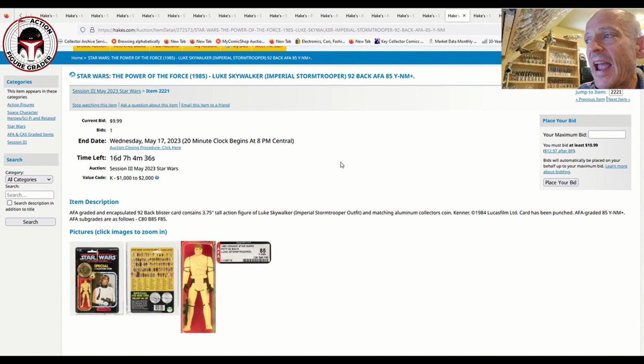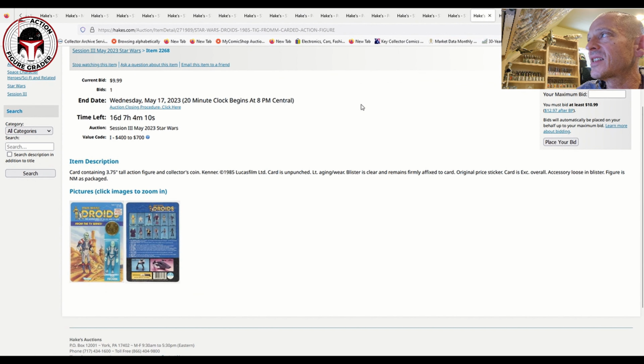Next up is an AFA 85 Luke Stormtrooper. This will be, I think, a good litmus test for the upper end of the market, because we just talked about one in a market update that was an uncirculated 90 loose graded Luke Stormtrooper that sold for over $3,000 over on eBay. And this is a mint on card example graded AFA 85, admittedly with the yellow blister and a punched card back, but that's about as good as it gets right now for those Power of the Force last 17 Lukes.